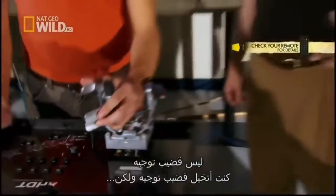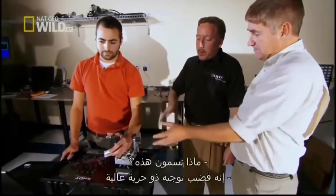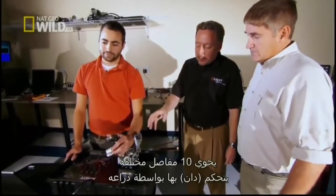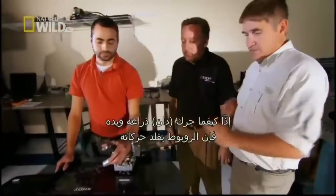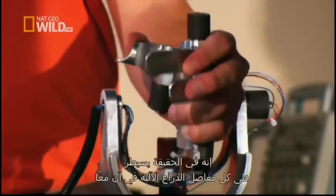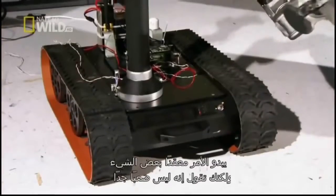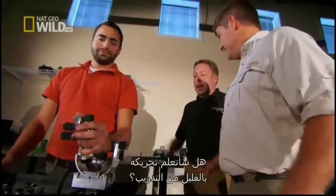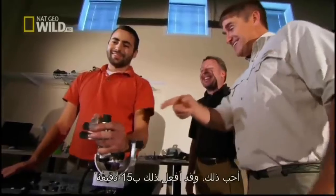Wow, so it's not a joystick. I was envisioning a joystick, but, you know, what do you call this? Well, we call it a high degree of freedom joystick. It's actually got 10 different joints that Dan controls with his arms. So however Dan moves his arm and hand, the robot is mimicking those moves. Those are the commands for the robot to make those moves. He's actually simultaneously controlling every joint of the arm. Well, it looks very complicated, but you say that it's not that difficult. No, it's not that difficult to use. With a little practice, I might get the hang of it? Yes, a half an hour and you'd be probably as expert as the rest of us. Ooh, I like the sound of that. Maybe 15 minutes. Can I give it a try?